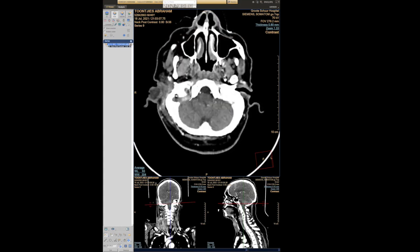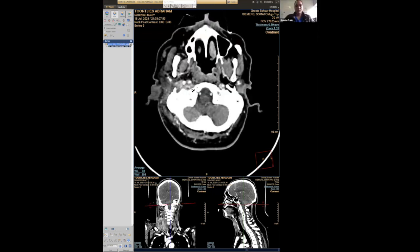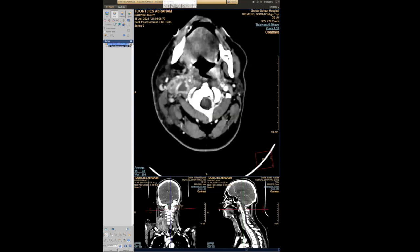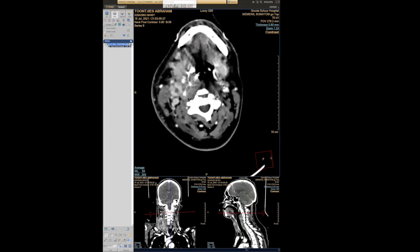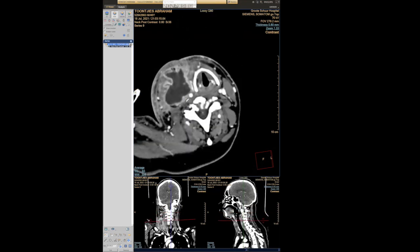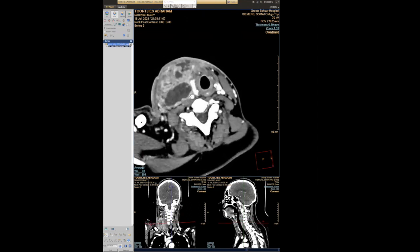Furthermore, there is also this filling defect or collection extending to the jugular foramen, and then going down, you can see this irregular rim-enhancing fluid collection extending all the way to the supraclavicular region along the carotid, a deep carotid space.